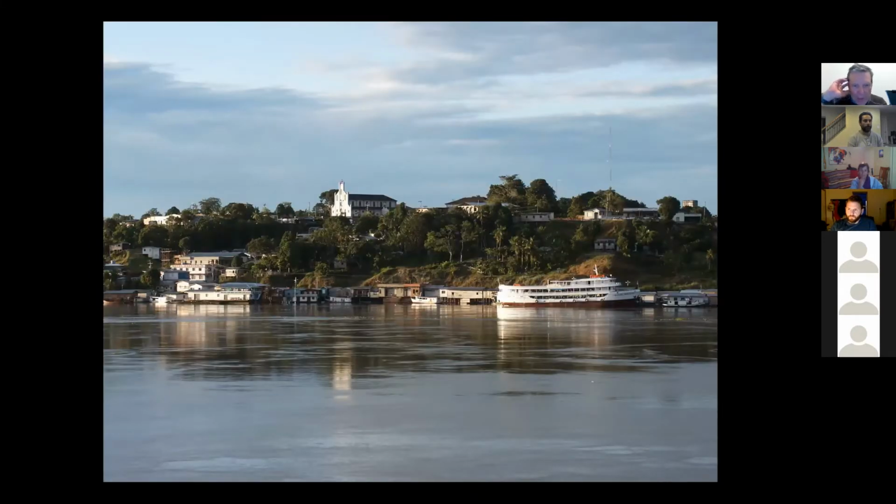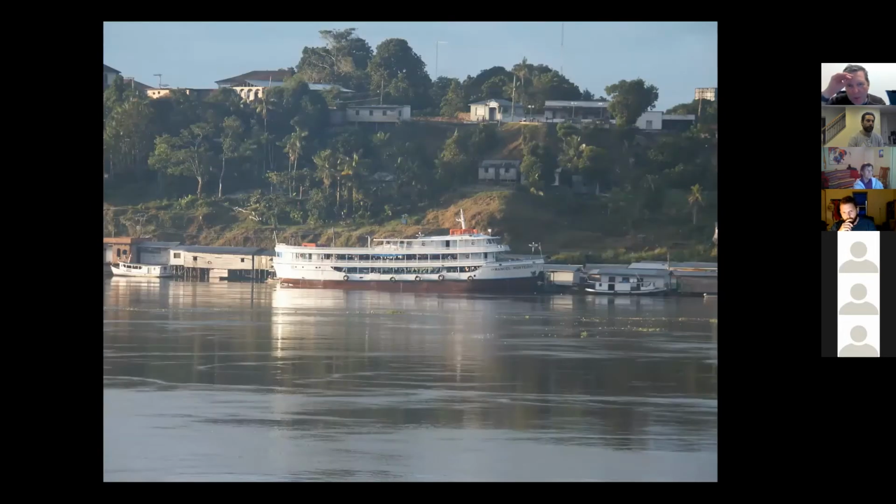This is way up the Amazon, just before you leave Brazil and go into Peru, Sao Paulo de Olivencia. This is just the port. And then this is sort of a zoom in on that rather handsome looking riverboat, again, full of people.